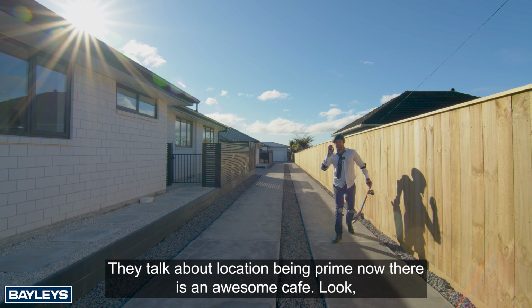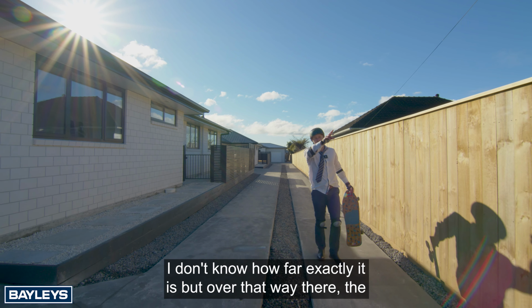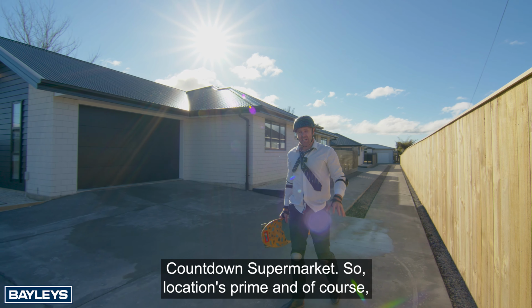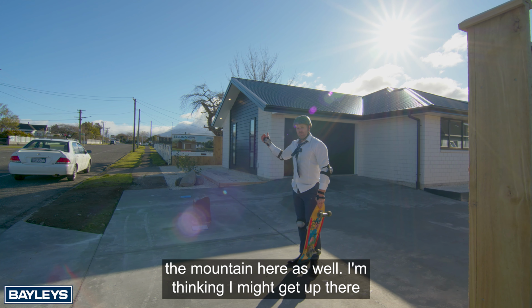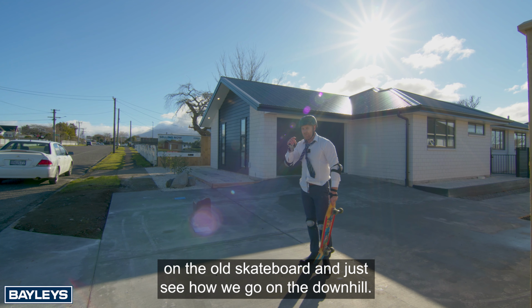Now you talk about location being prime. This is an awesome cafe. Look, I don't know how far exactly it is, but over that way there, the food and the coffee is absolutely outstanding. And of course, just around the corner there as well, you've got Countdown Supermarket, so location's prime. And of course, the mountain here as well. I'm thinking I might get up there on the old skateboard and just see how we go on the downhill.